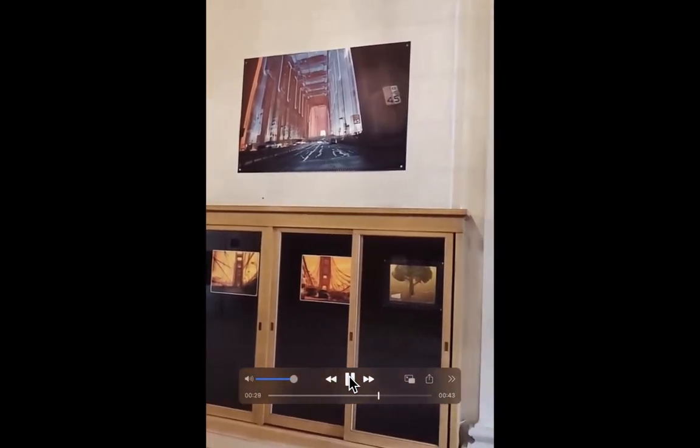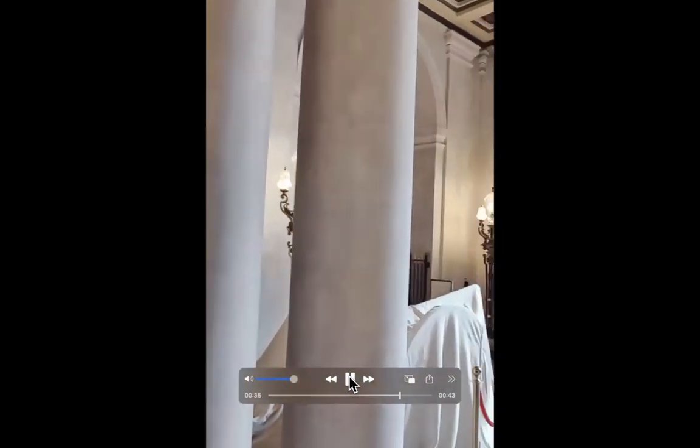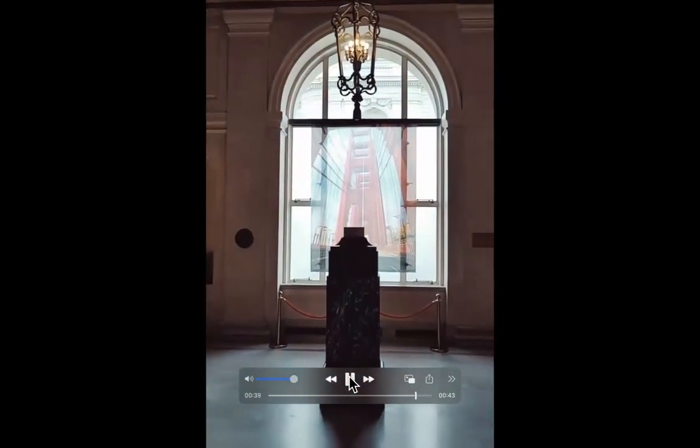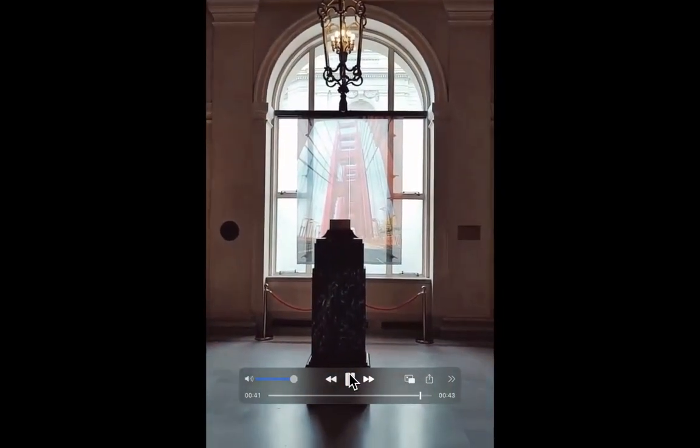For me, the bridge became a really special subject. It's the most photographed object on the Western seaboard. It has many other details that I'll talk about in a little bit. But the whole journey of the bridge really started when I was traveling over the bridge.